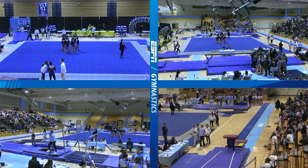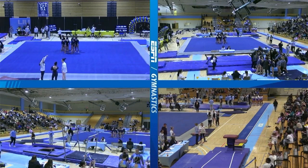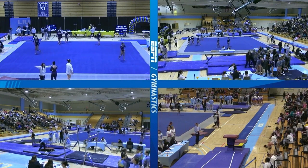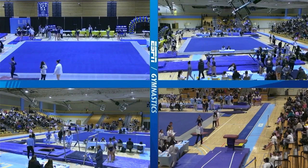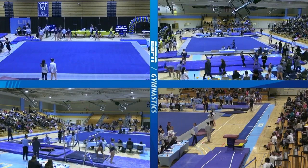Starting things off on the vault for Southern Connecticut will be the freshman, Sophia Ruckert, who will be leading things off for the Owls. To be a freshman leading off your team is not an easy thing to do, so I'll be really looking forward to this vault and seeing how she does, setting the pace for her teammates to follow.